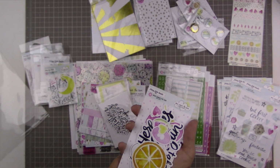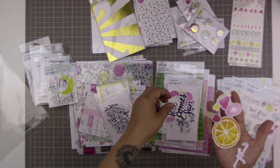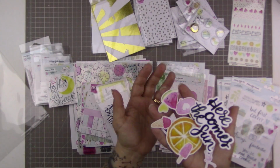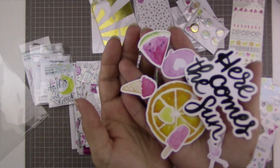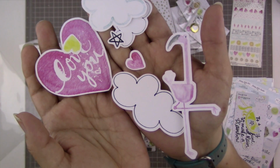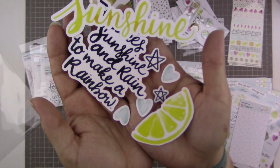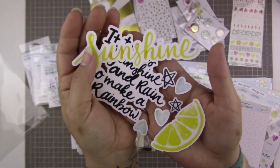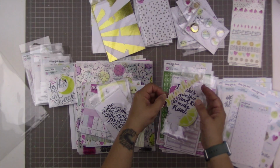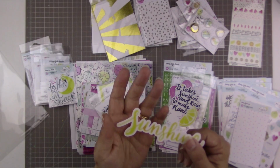So this is the Here Comes the Sun die cuts. Cute little ice cream cone and little hearts. I love the variety of the sizes of these because it makes it easier to layer things when you've got a variety of different sizes. So here's more, some clouds and hearts and a larger flamingo. These are really good quality die cuts. They're on a heavy cardstock, they're a nice white, and they're well cut.